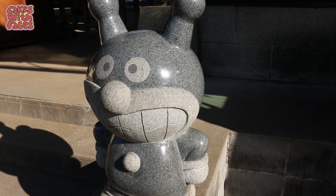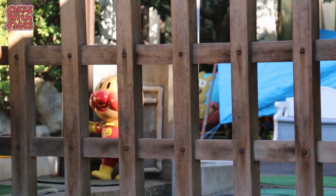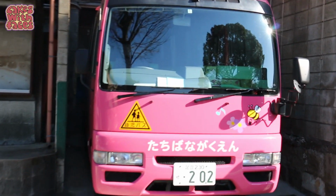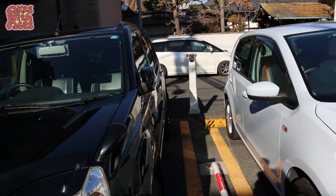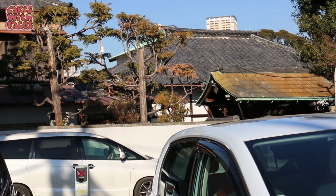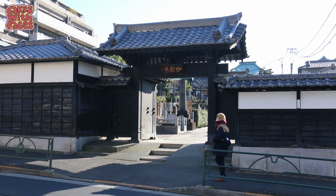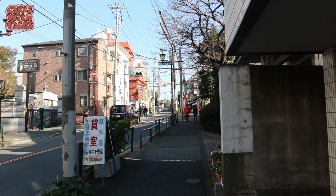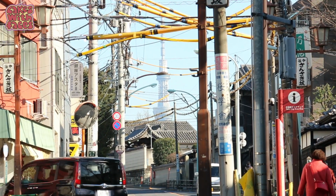Who is this guy? He's just outside a temple. Oh, and there's some more inside as well. Here we have just a little car park and a beautiful shrine behind it. There's lots of shrines and temples in this area, and behind me over there. Now, considering how tall the sky tree is, you can't see it from that many places in Tokyo because of all the tall buildings, but there it is.